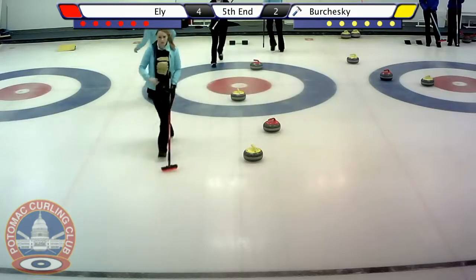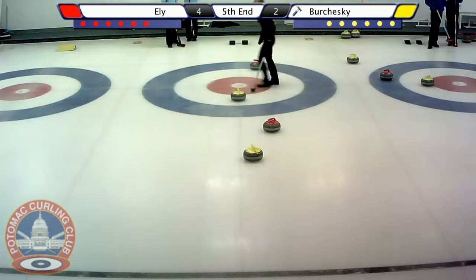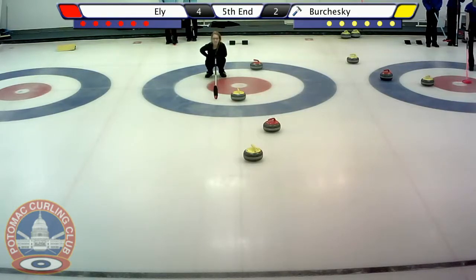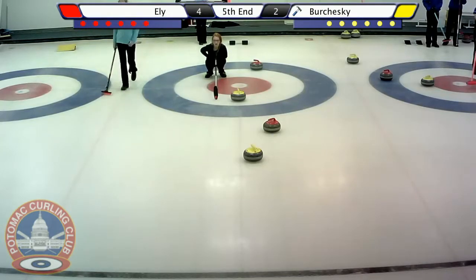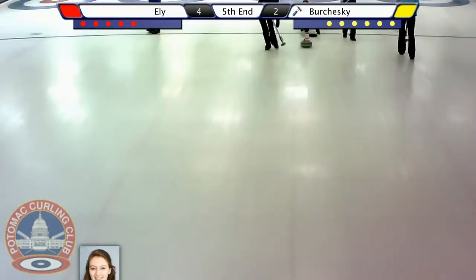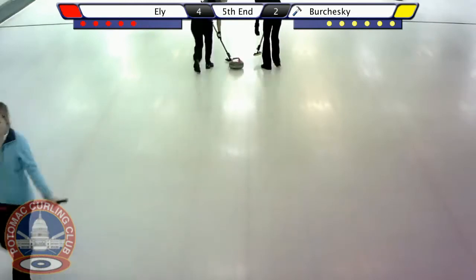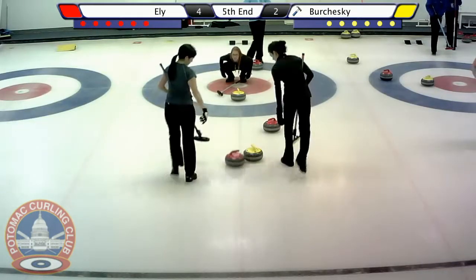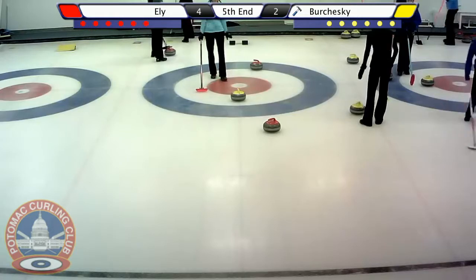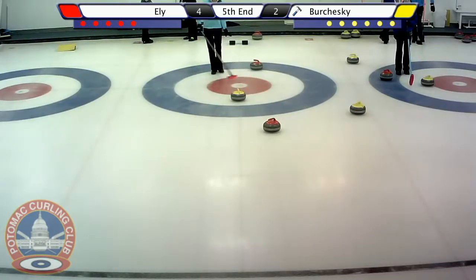Jenna encouraging her sweepers to bring it all the way to the center line. And Ellie Rex on the guard manages to push it off to the side. It is now essentially out of play, exposing Burchesky's shot rock.